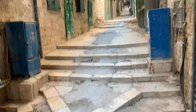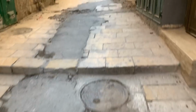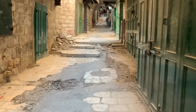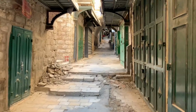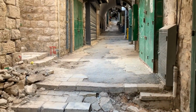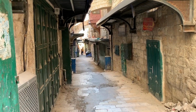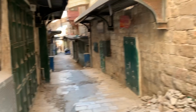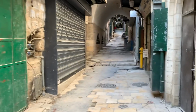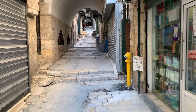They renovate the infrastructure of the city. This is the municipality of Jerusalem. Now they carry on a project to renew most of the roads and repave most of the roads in the city. At the time of Jesus, it used to be dirt like this. It wasn't stones like this. Yeah, it was just dirt. And we're heading up to the area where he was put on the cross.